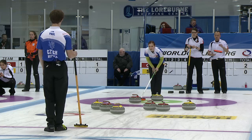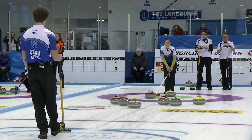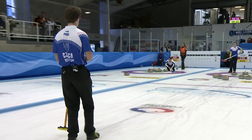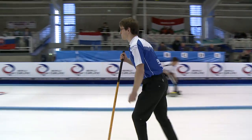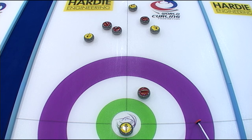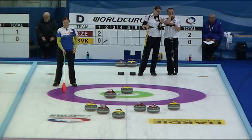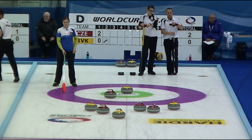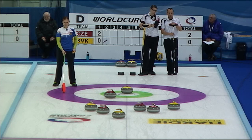So Tomáš Powell has one more stone here for Czech Republic, and then Susanna Hajková has a shot as well for the Czechs. They lead 2-0 at this stage. Yeah, certainly if they can just close everything down and give up the one, they'd have hammer back, and just like in regular curling, being one up with hammer is a great situation.